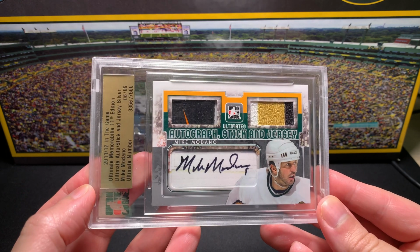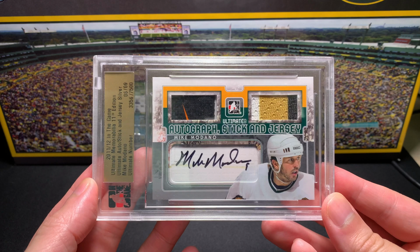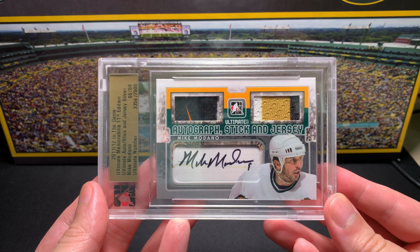So a pretty limited card. Pretty cool. To be honest, I would have paid the price of the lot just for this one card, so getting those other cards is kind of a bonus, even if I'm not sure what I'm going to do with them yet. That is pretty sweet.